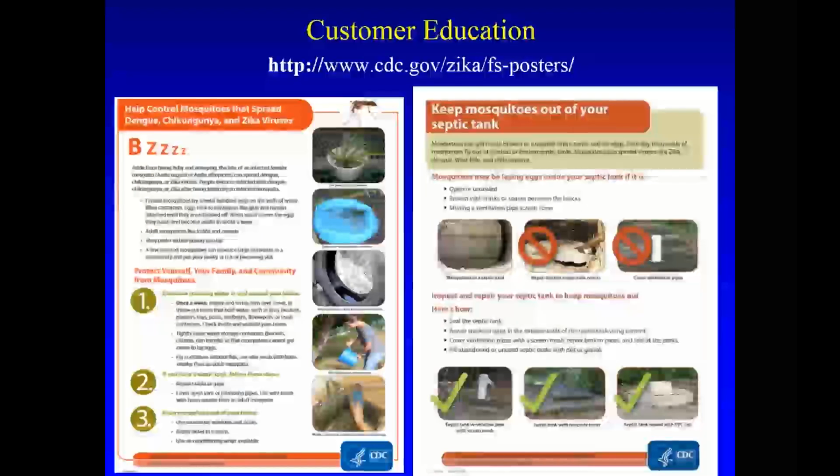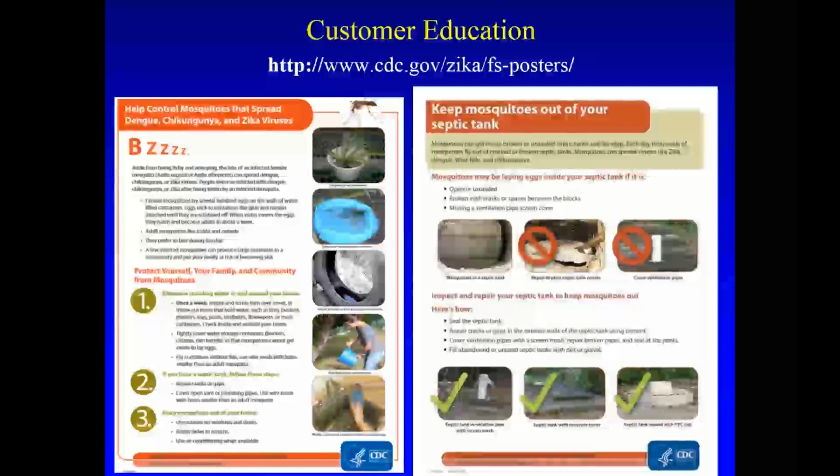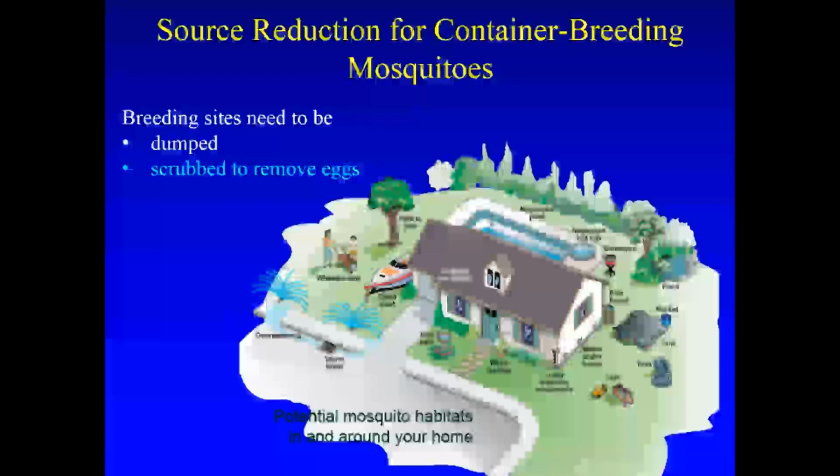And I have the website up top here, which is www.cdc.gov Zika FS-posters. So basically, you should be able to get all of those posters online, take a look at them, even extract some of the information and use it in your own company.